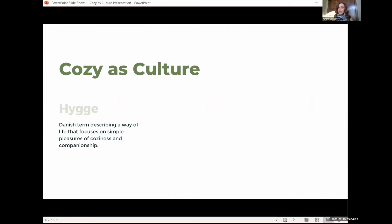In particular, in a lot of northern or more Scandinavian countries, places where it gets really cold, right? And there's a period of time where there's maybe not a lot of sunlight and people retreat inside to where it is safe and warm. And when they do that, they try to make that space as inviting and comforting as possible. And so I'll share a few of those places with you or some of these concepts.